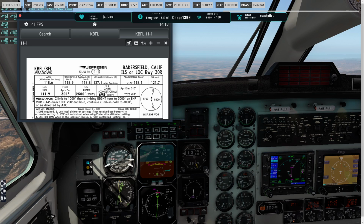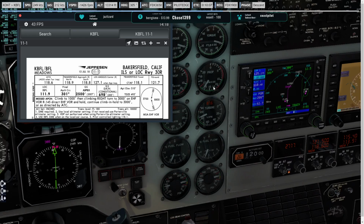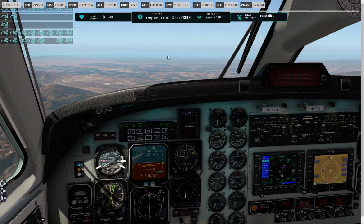Based off of Bakersfield Approach from the south, I guess. Yeah, so 118.8. That's why I dialed in 118.8. So we're going to be ready for it. And we'll get our ATIS here again.